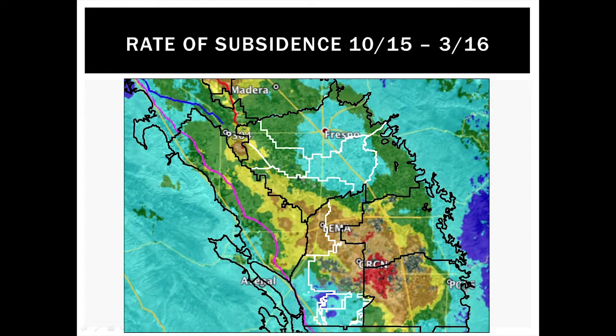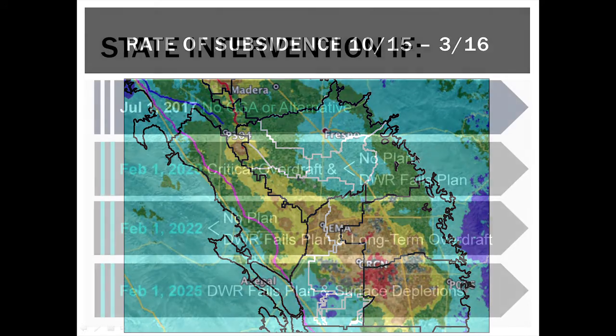Subsidence is another indicator which needs to be measured under SGMA. This map, provided by NASA, shows the rate of subsidence within the central San Joaquin Valley from October of 2015 through March of 2016. The lighter colors, such as blue, show relatively little subsidence, while the darker colors, such as red, show a high level of subsidence within the area. Within the McMullin area GSA, there has been relatively little subsidence, although there has been some.